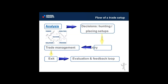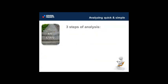So yeah, we're going to talk about analysis in my part. As you can see, this is the flow of how we look at the lifetime of a trade, and it's a 6-step process. Basically, we're going to talk about the first 4. We've got 30 minutes, so we're not going to be talking that much about the last 2. But first of all, analysis. I will talk to you about that.